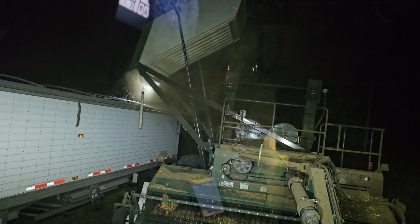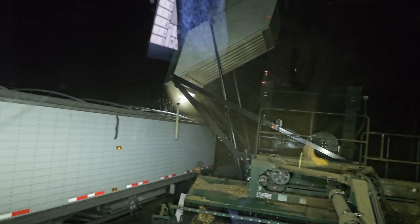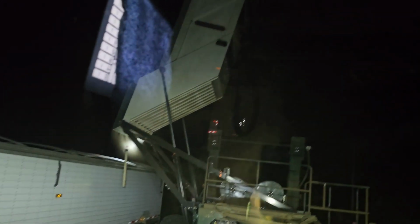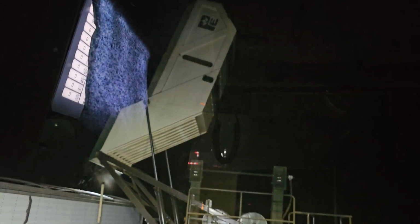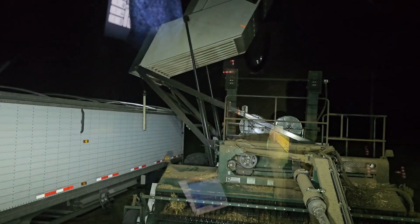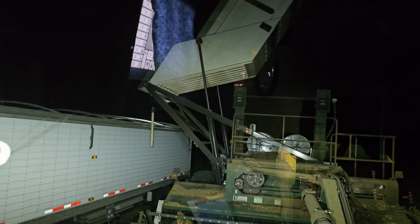Look at how high up this thing goes, though. I mean, the top of a truck is, well, that spout, right where the beans are coming out, that's like 14 foot. So, what is that, like 30? Maybe more? That's insane. Watch for power poles.